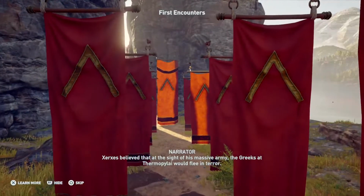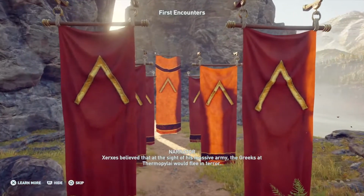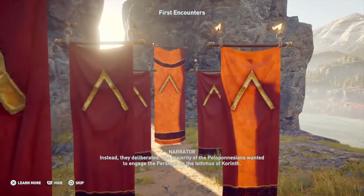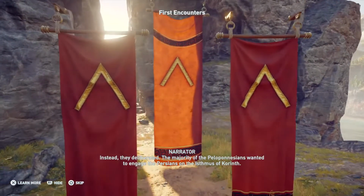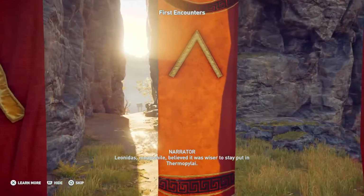Xerxes believed that at the sight of his massive army, the Greeks at Thermopylae would flee in terror. Instead, they deliberated. The majority of the Peloponnesians wanted to engage the Persians on the Isthmus of Corinth. Leonidas, meanwhile, believed it was wiser to stay put in Thermopylae.